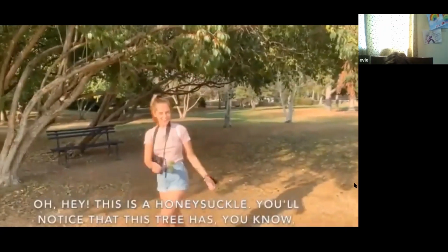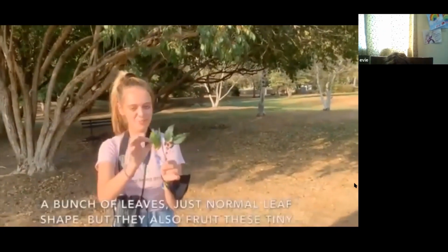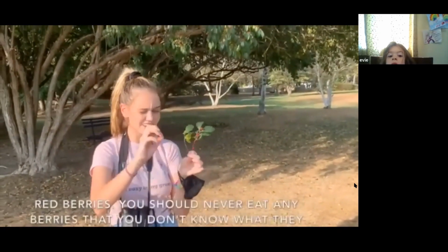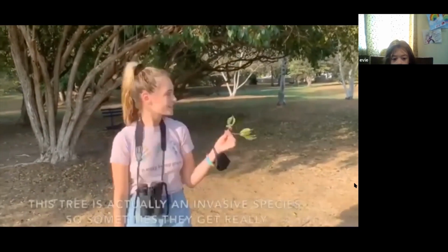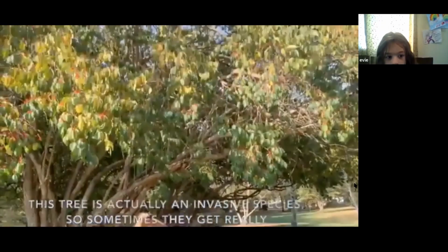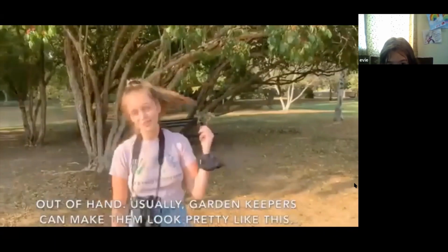Oh hey, this is a honeysuckle. You'll notice that this tree has a bunch of leaves, just normal leaf shape, but they also fruit these tiny red berries. You should never eat any berries that you don't know what they are though. Animals like to eat them. This tree is actually an invasive species, so sometimes they get really out of hand, but usually garden keepers can make them look pretty like this.